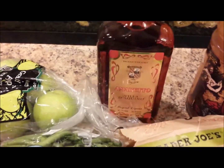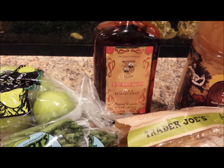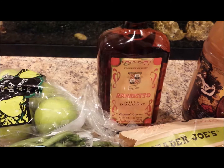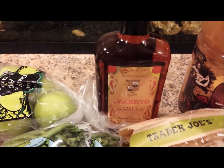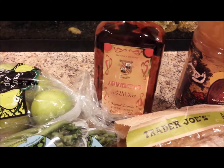this amaretto, and I haven't tried that. It's a product of Italy, and I was told it has like an almond. It's an almond flavored liqueur, and I'm going to use that for a dessert that I'm making.